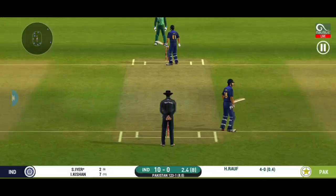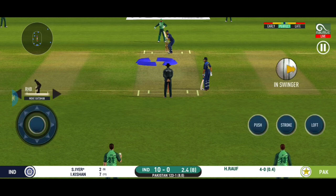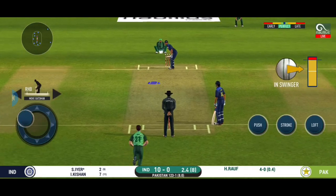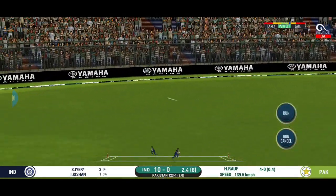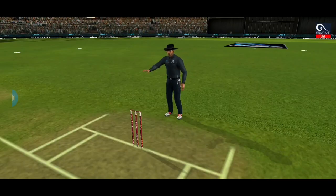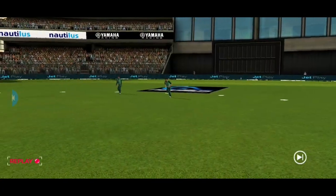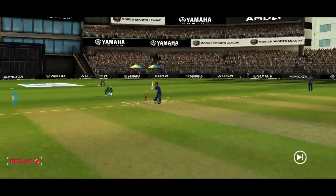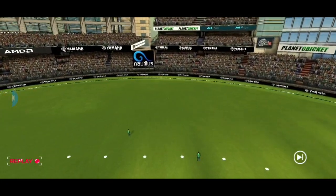That's a very loose shot at this stage of the game. He should look to get his eye in before trying something extravagant. That is in the air and in the gap as well. Goes for four. That is a very good shot. Excellent placement and timing.